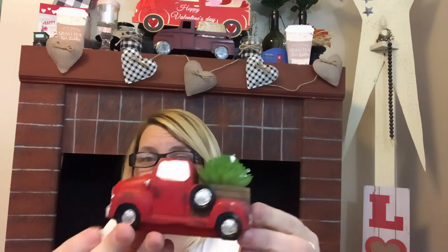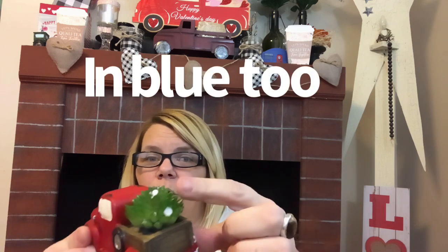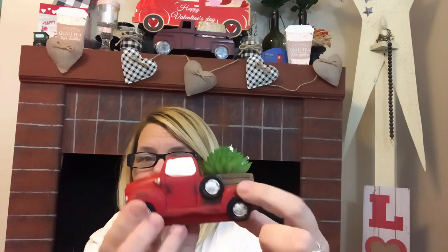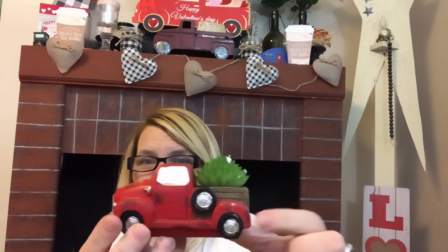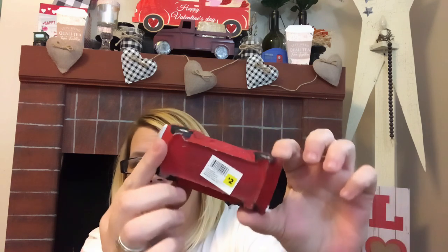Look at that. It looks distressed already. Absolutely nothing needs to be done to this little guy. Maybe a little touch up on the paint there on the succulent, but how cute is that? It has the little cab of the truck with the little succulent in it. And again, it just looks distressed. And it was only $2, you guys.